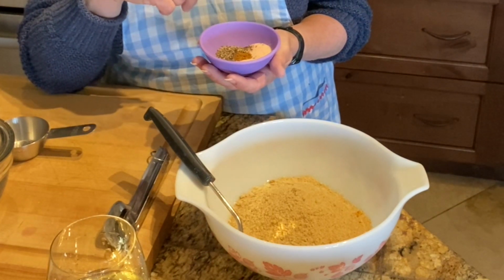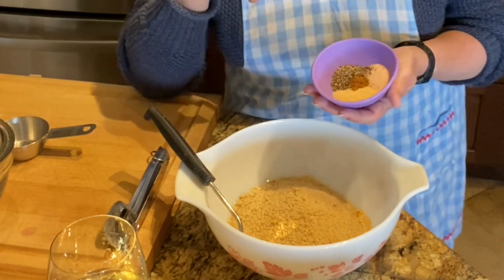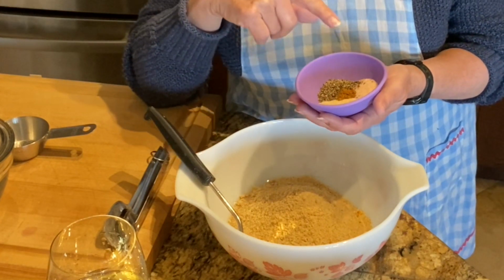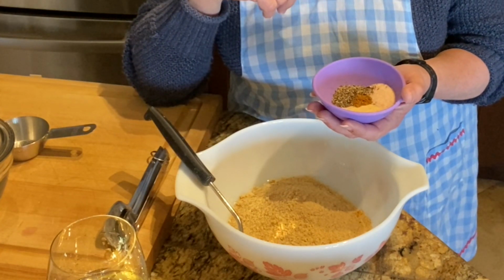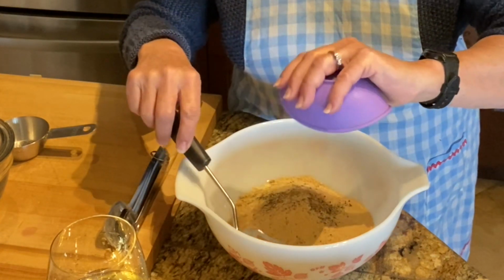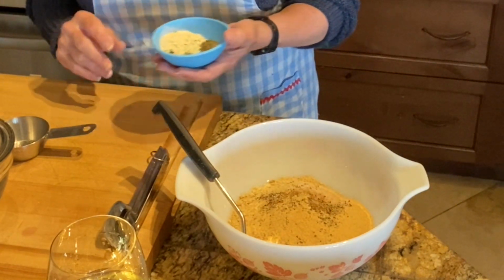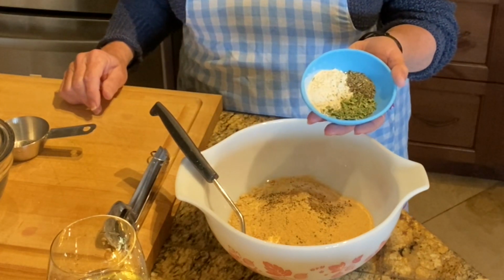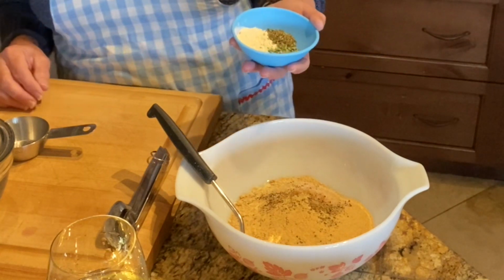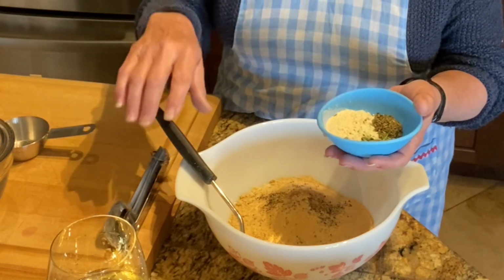I'm never satisfied with the spices. This calls for 2 teaspoons of garlic powder. I've probably got 1.5 tablespoons of garlic powder in there. And I've got almost 1/8 of a teaspoon of cayenne pepper powder, but that was not called for. So I'm going to add those. And then I have 1 teaspoon of oregano, 1 teaspoon of basil, and I've got 1 heaping tablespoon of onion powder. Again, I added a little bit to that.